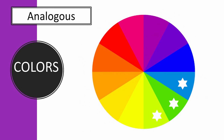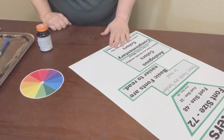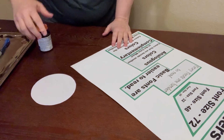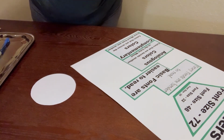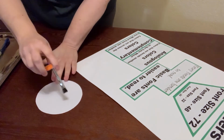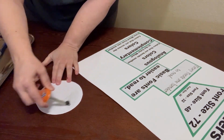Also remember that most of the time, less is more. Don't use every color you have. Choose up to 3 for the most eye-appealing posters. Another tip that I have for you is to use rubber cement. I want to add the color wheel to my pretty poster, so I'm going to put rubber cement on the back.